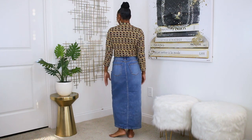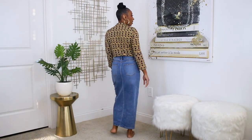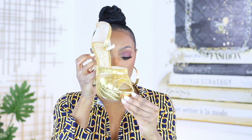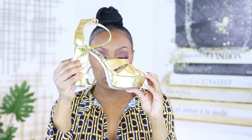And then on the bottom, I did want to continue to play up the kind of gold elements in this look, so I added this bold gold platform heel. This is the shoe. I showed this as well in a prior video, but I like this shoe so much. It's just such a statement piece.